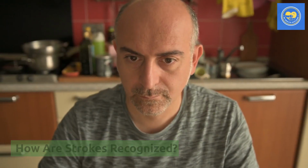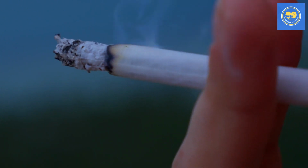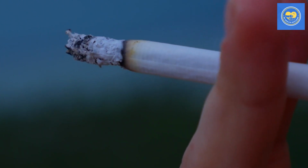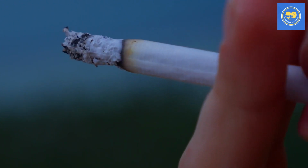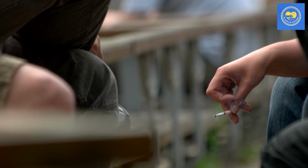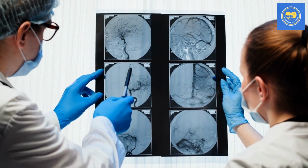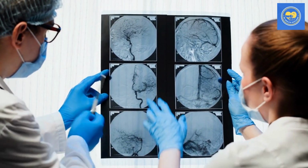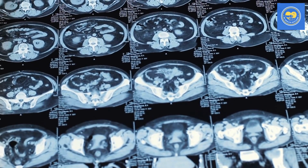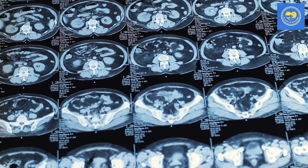How are strokes recognized? A stroke will be identified by your emergency medical team based on a number of criteria, including your symptoms, medical history, physical examination, and diagnostic tests. The following heart and brain exams can aid in the diagnosis of a stroke. CT scan, for computed tomography: X-rays are used in a brain CT scan to produce images of your brain. Magnetic resonance imaging, MRI, produces images of the brain using radio waves and magnets.